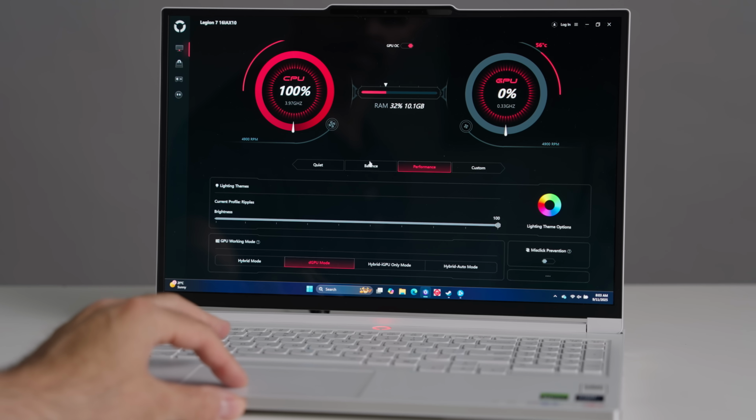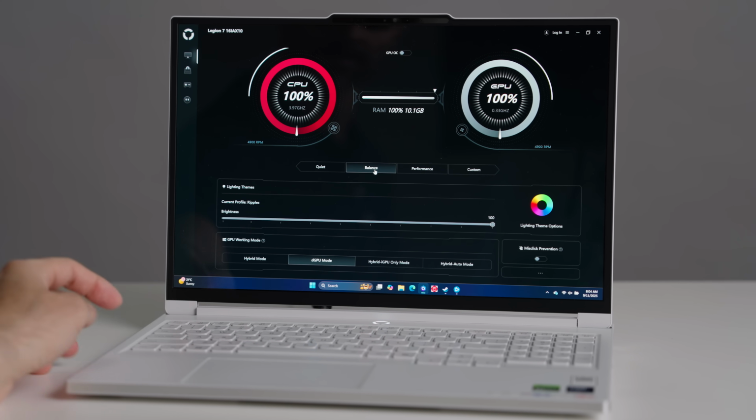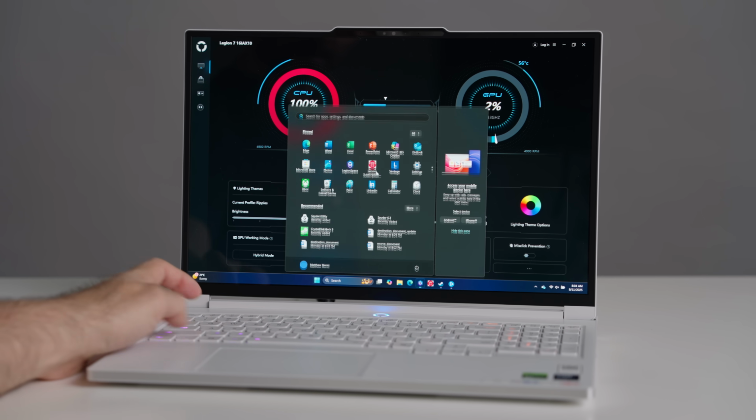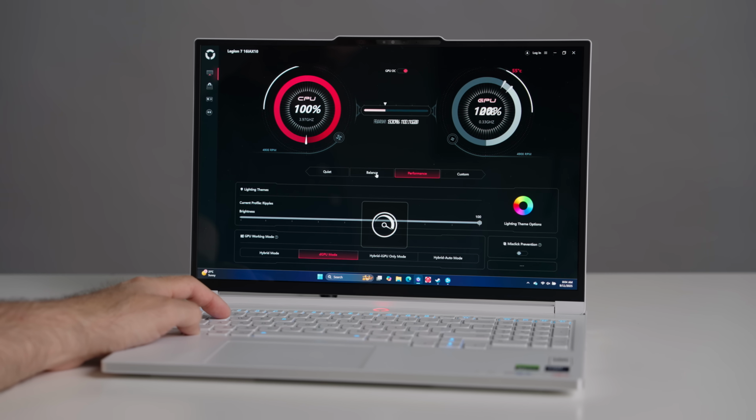Now, on the software side, Legion Space has come a long way. Like, I'm not a fan of ASUS's Armoury Crate, MSI Center, or Gigabyte's mess of menus. Legion Space is finally clean, organized, and gives you everything: profiles, RGB, updates in one page. It's simple and the way it should be.